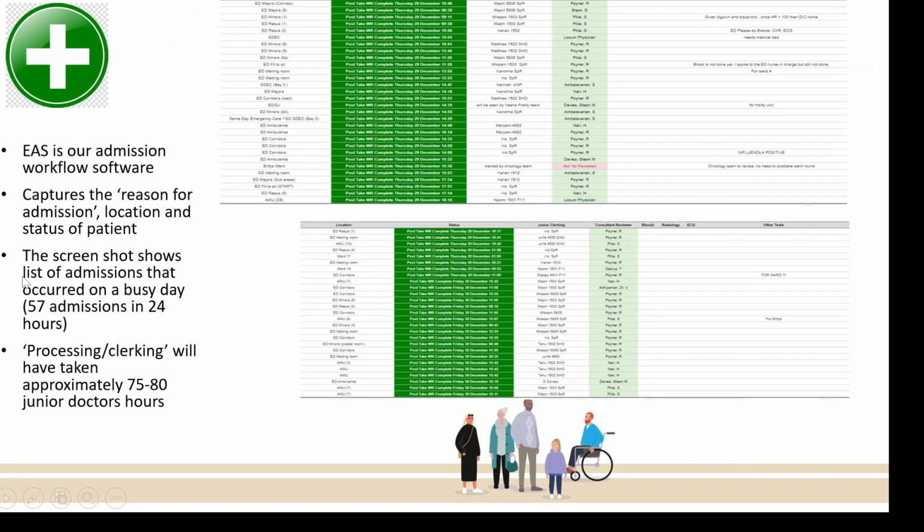The EAS system is a fairly decent in-house developed system. Whether or not it has some longevity from a technical point of view is questionable. But the whole point is that the EAS system, interestingly, is used as an admission system between ED and medical wards. It's only used by 30% of users across the sites, but the key point here is the amount of time taken, due to both the paper systems and the various other systems, in clerking in. You've got approximately 75 to 80 hours of doctor time taken a week to do some of that around the admissions that we get.